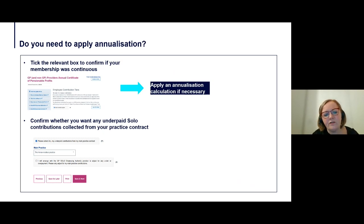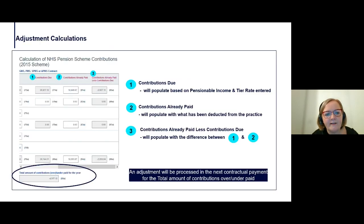Also, look carefully at the box or boxes that give you the option of what to do on your type 1 certificates if you're a GP and you have any underpaid solo contributions, so whether to collect that from your main practice contract or not. So again, it's mandatory to select one of the options, but just make sure that you've checked and selected the option that you want to proceed with. So just a couple of key call outs there.